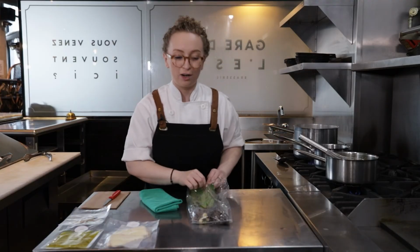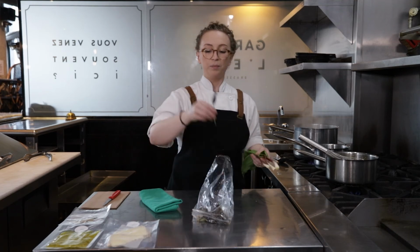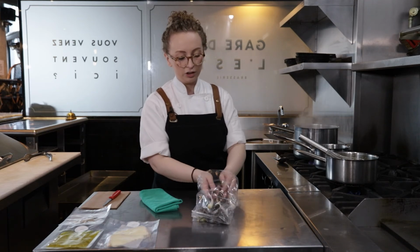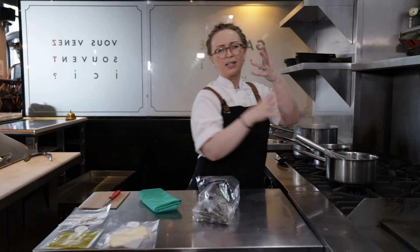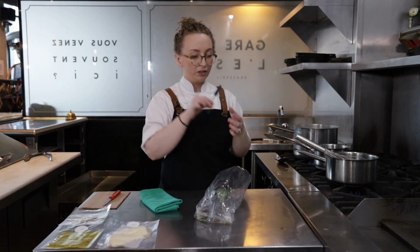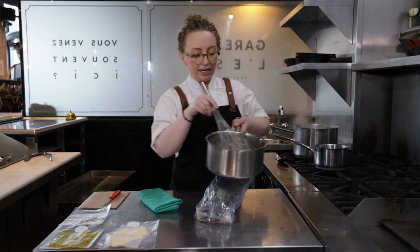And now in goes our ramps and our morels. And we also have a beautiful piece of lavender in here as well. So now I'm cooking for one, so I'm just gonna do 2 ramps and popping that in. The ramps will start to wilt away straight away. And I'm gonna take my 3 morels, pop those in, and my beautiful fresh lavender as well. So in that goes. You can see it here in the pot.